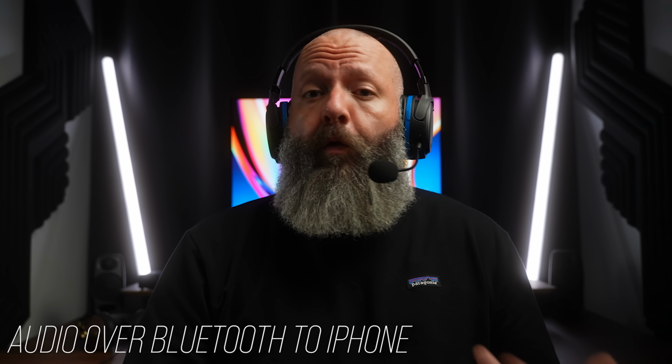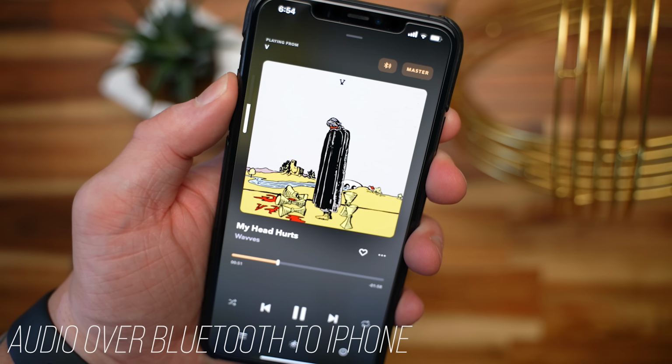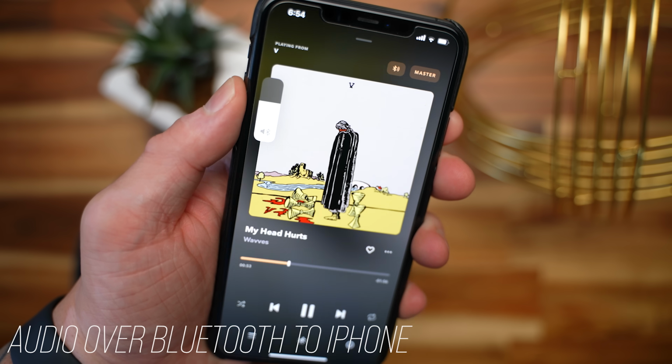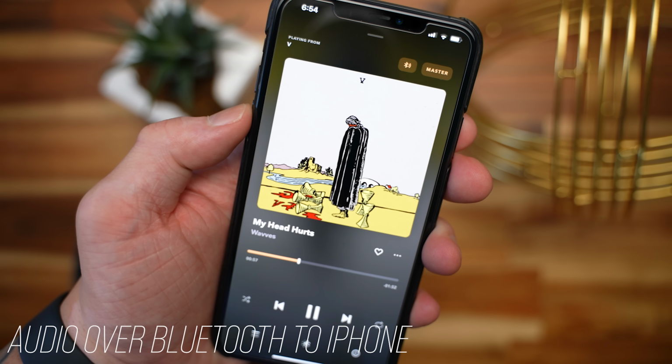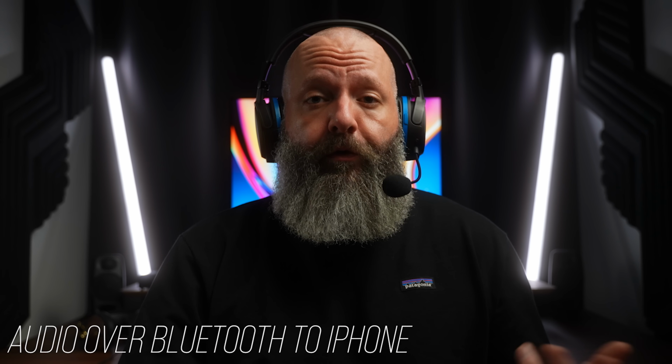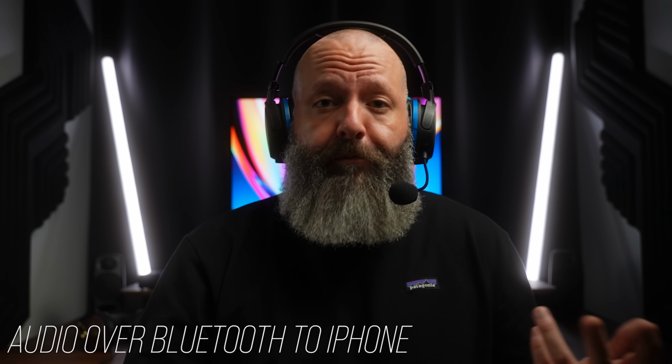Now, if you only want those Bluetooth features for casual music listening, or you just want to take a call real quick while you're mid-game, it's actually pretty handy for that. I find the audio quality of music listening to be adequate, so much so that I couldn't say for sure if it is going over SBC or AAC on my iPhone. There is some notable delay in mobile gaming, but the mic operating over Bluetooth sounds much better than I expected.